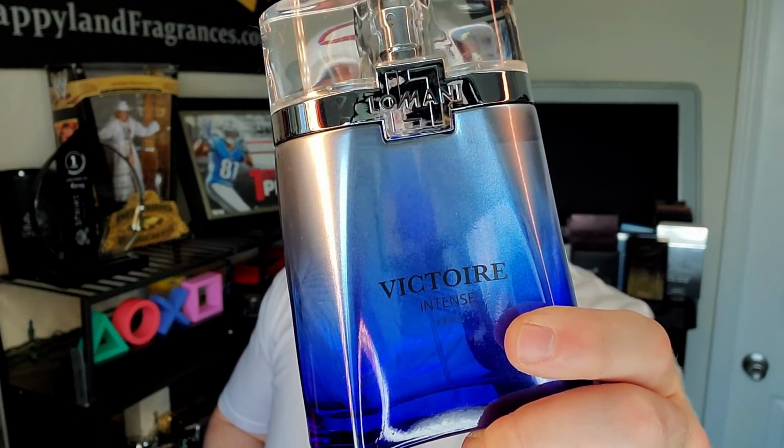But the loose bottles, they had a bunch of them. Couldn't help myself. Sprayed it, even though it's super redundant. Great out the shower fragrance. Terrible performer, don't get me wrong. But when they're terrible performers and they're aquatic, it's just what I like to spray out the shower. And out the shower that night, Lemani Victoire Intense.